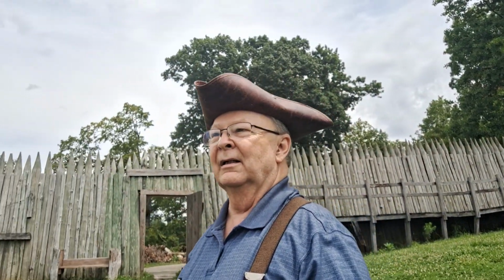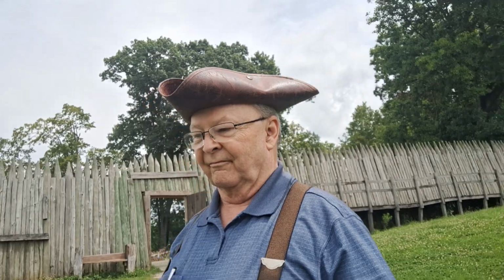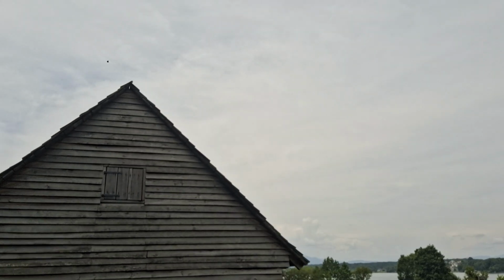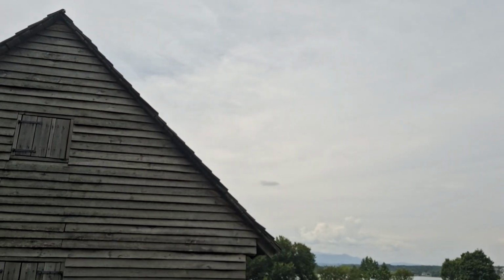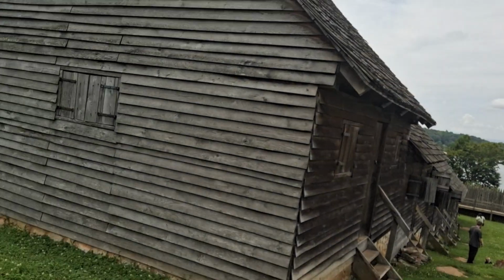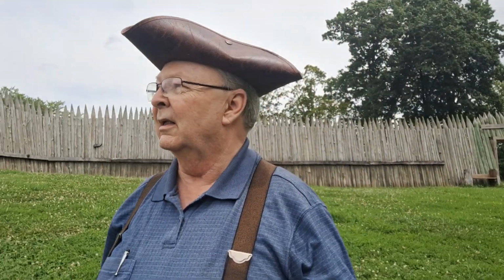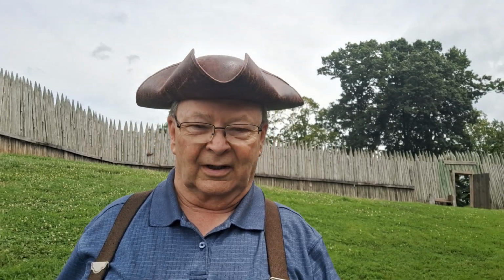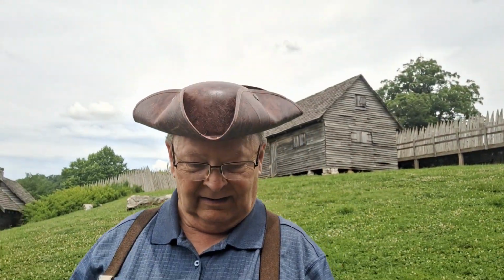And we have, of course, the buildings. One of which we've been in. I believe that's the main gate. Oh, goodness gracious. I guess everyone's noticed it's a different hat.